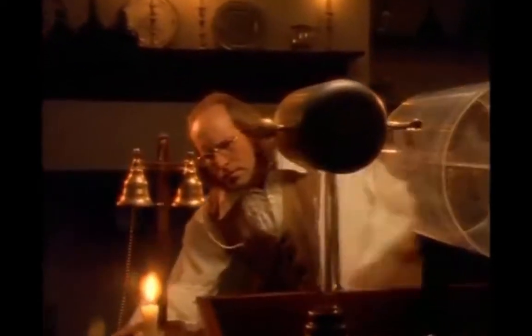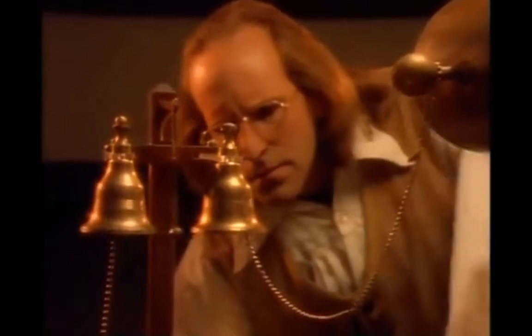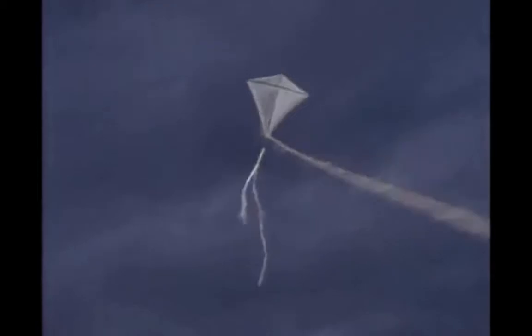Benjamin Franklin also loved science. He was always experimenting with and inventing new products. Ben's most famous experiment was with electricity. He flew a kite during a thunderstorm and discovered that lightning was a kind of electricity.